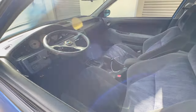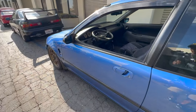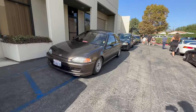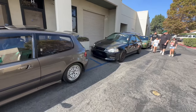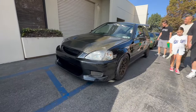See, something like this, very simple, very subtle. I love these kind of builds. And then, if you guys saw, we did a feature with Luis. They came up from Fontana in his EG. And then his brother actually brought his EK right here. He's actually gonna be selling it shortly, I think.